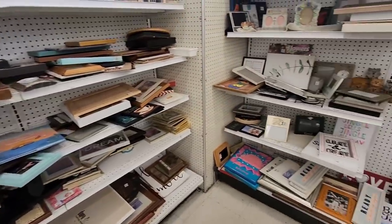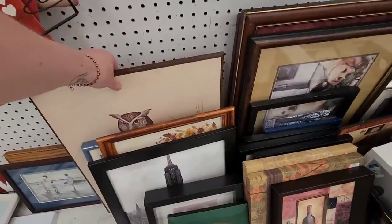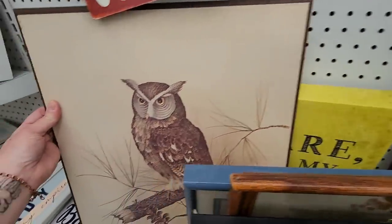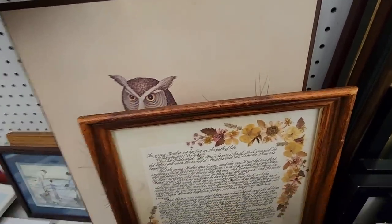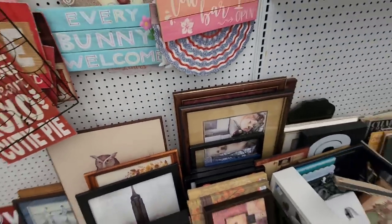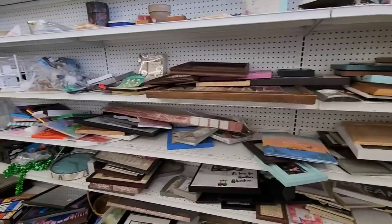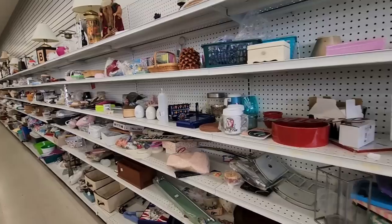The art used to just be over here. Oh, there's an owl. What's this owl? This is all gonna fall. Aw, he's cute looking. And here's some dried flowers. Wow. Now the artwork's taken over here. And here's the rest of the store.